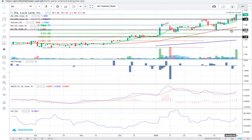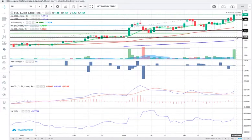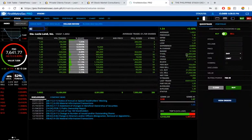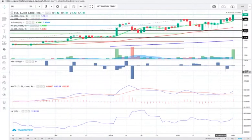And there's also another bullish indicator that I see on MACD, as the MACD line is moving above the signal line. On the other hand, it seems that SLI is not getting any support from the foreign investors. How did I know? Because foreign investors registered a measly amount of 4,000 pesos of net foreign buying on SLI today.